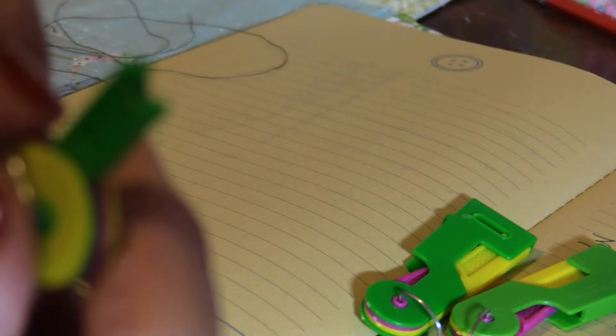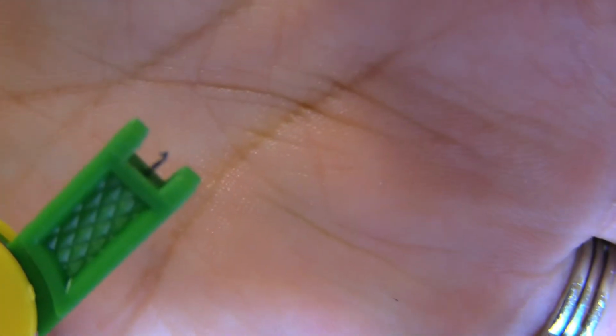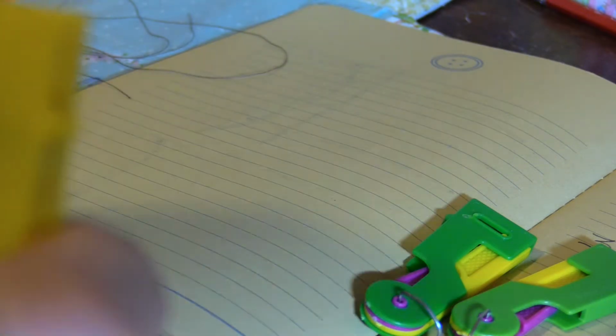Now, as far as this goes, I have no idea how to use it. I've tried several different ways. There is a hole right on the top of the pink thing that doesn't line up with anything. I don't know why it's there. And I honestly have no idea how to use this part. As you can see, there's a channel and a hook right there. So the only part that works for me is put the needle in this, hitch the thread over that, release, and then my needle will be threaded.